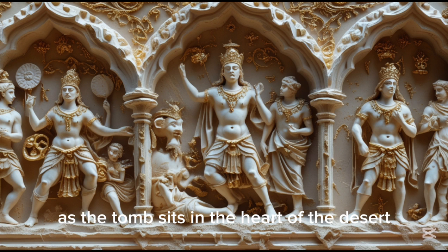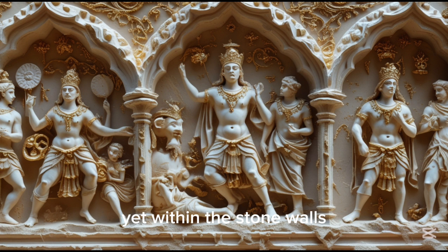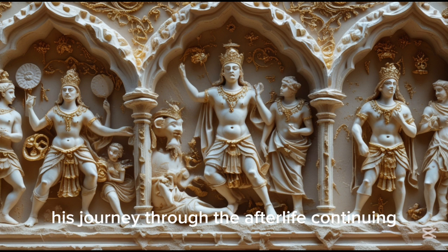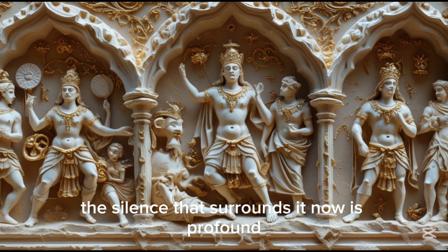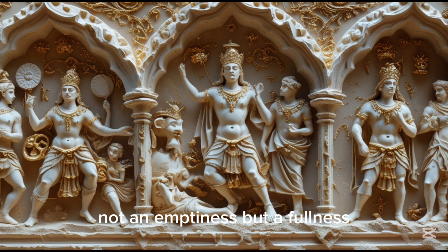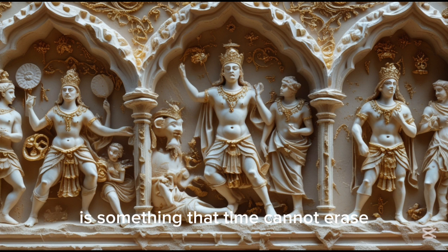As the tomb sits in the heart of the desert, time continues its slow, inevitable march. The centuries pass, and the sands of Egypt shift once again, covering the tomb in a blanket of dust and mystery. Yet, within the stone walls, the heart of the tomb beats still. The pharaoh rests undisturbed, his journey through the afterlife continuing, while the tomb, still firm in its purpose, quietly guards his soul. The silence that surrounds it now is profound, not an emptiness, but a fullness, a quiet acknowledgement that what was built here is something that time cannot erase.